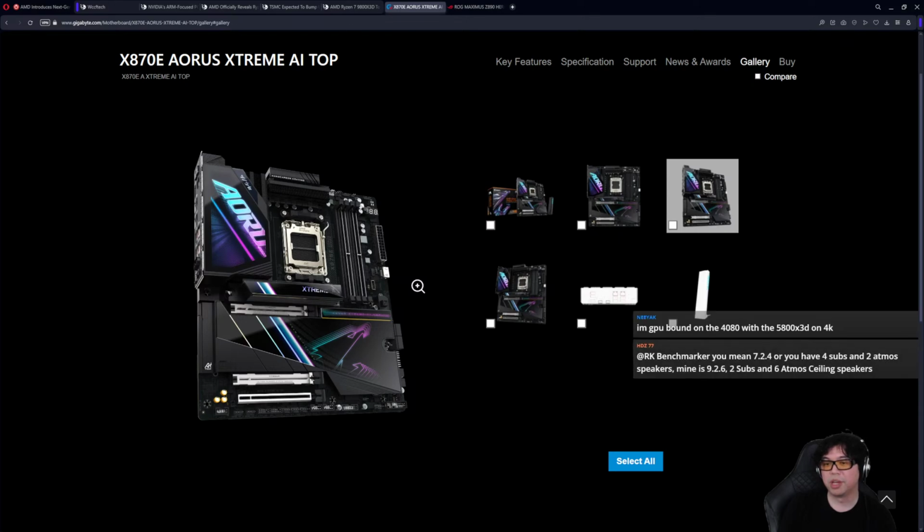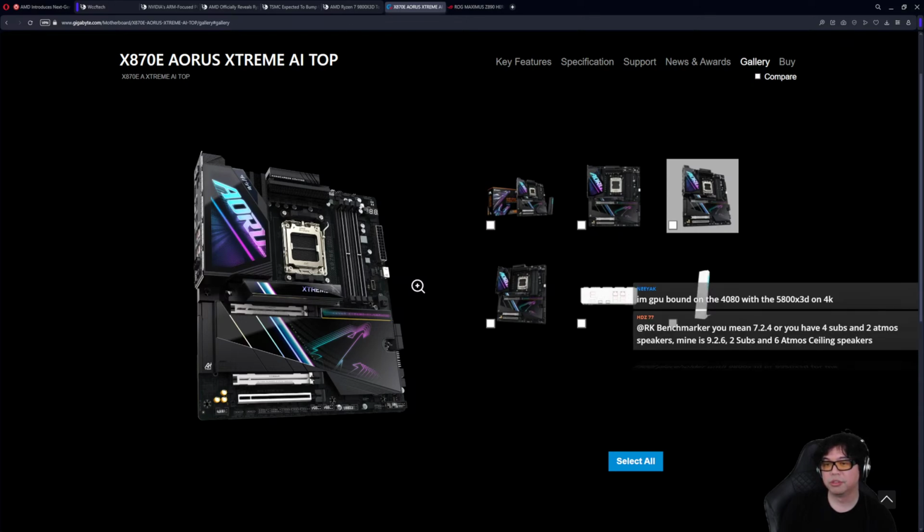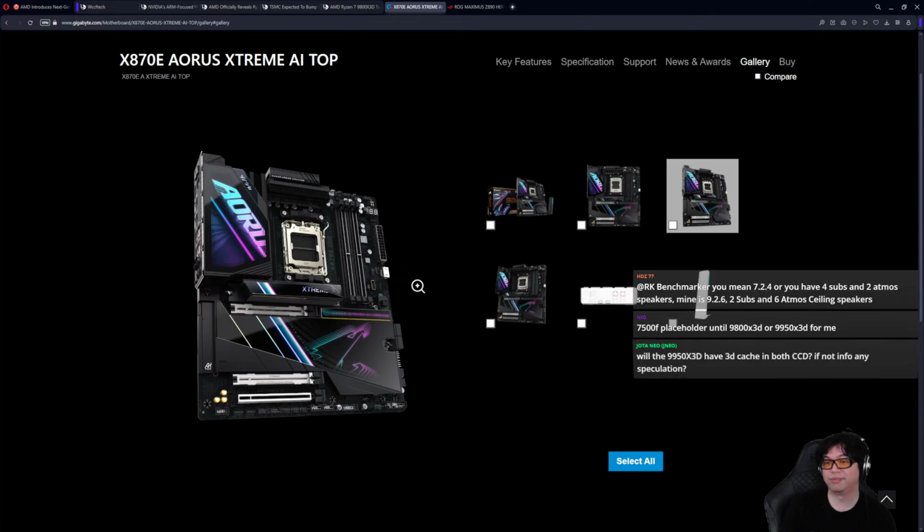You're GPU bound on the 4080. The 4080 is going to get GPU bound at 4K a lot, yes. I know this because I have one, and I game at 4K, so I know exactly what you're talking about.